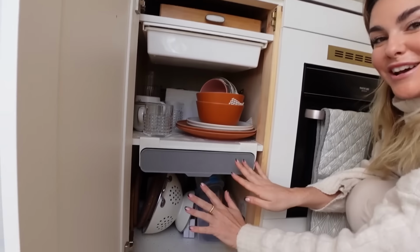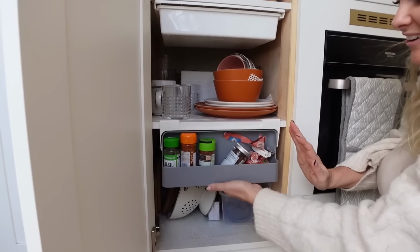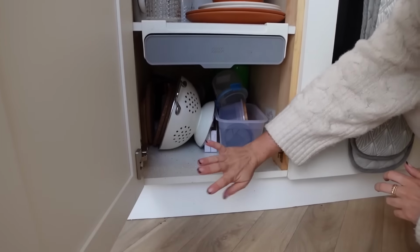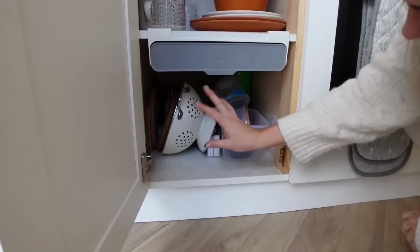A really cool feature, which everyone seems to love, is our condiments drawer, very clever. And then under here we have our colander, some Tupperware, just bits and bobs.